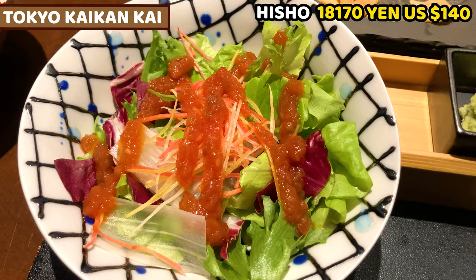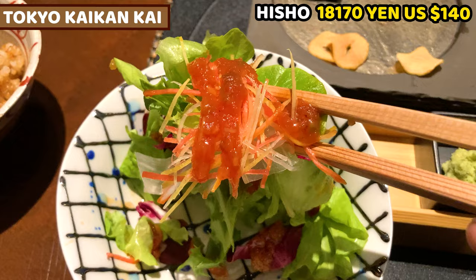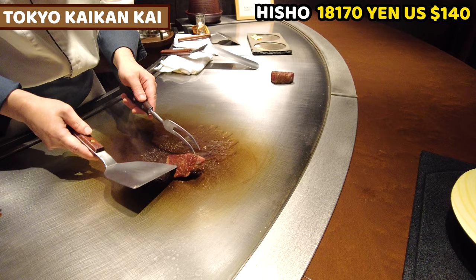Salad dressing tastes refreshed and slightly sour. I think grated onion or radish is in sauce. Tokyo Kaikan uses this sauce for a long time. It's very traditional, tasty sauce. Let's get back to Wagyu beef.